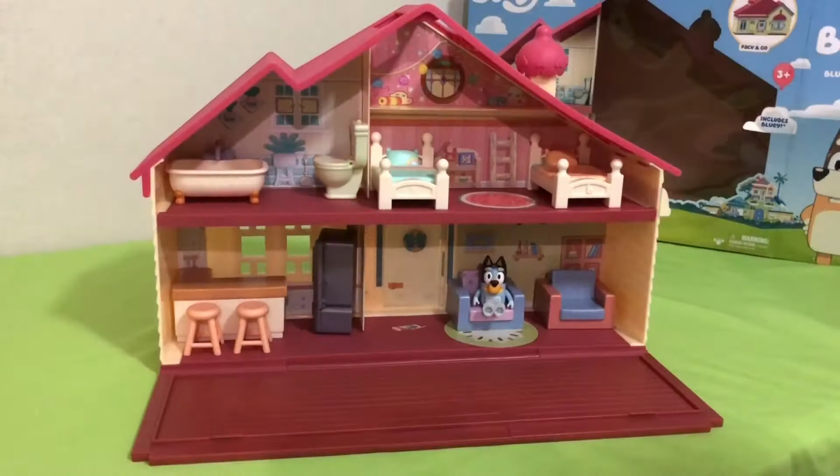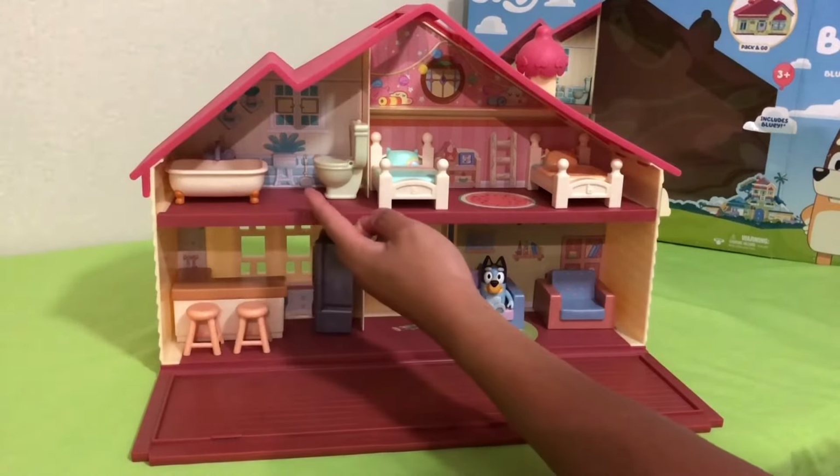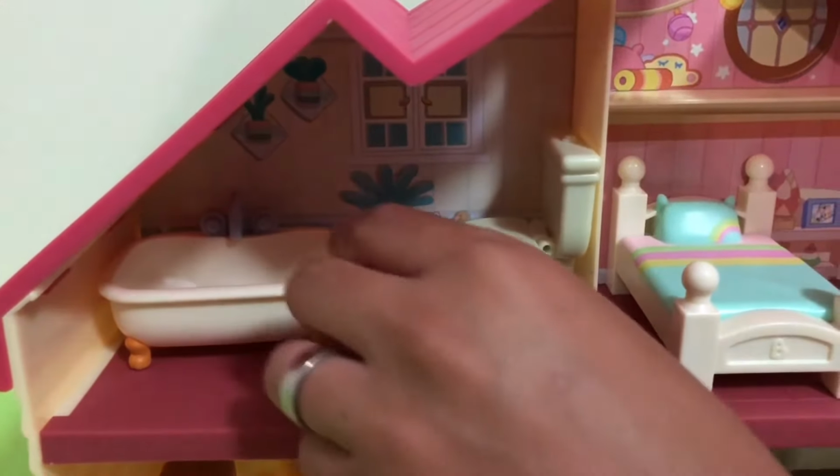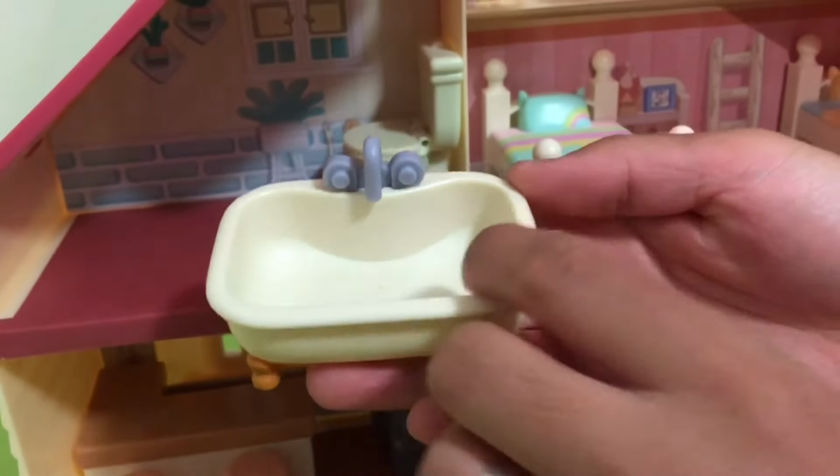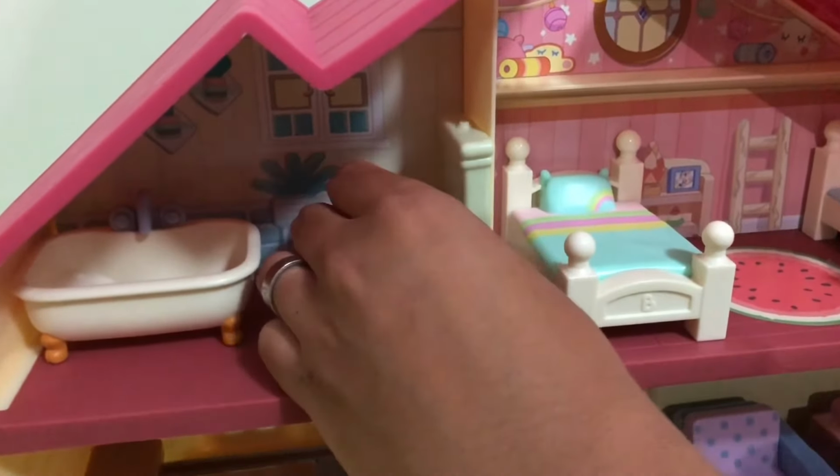On the left here, we also have the bathroom. So you have this big tub where Bluey and Bingo can play, and they have a bath and a toilet over here.